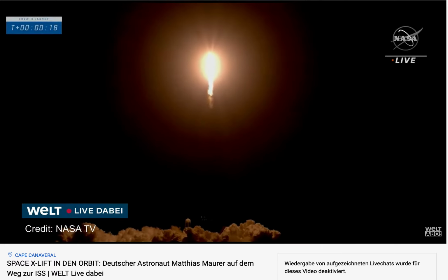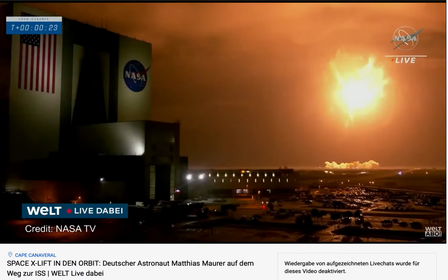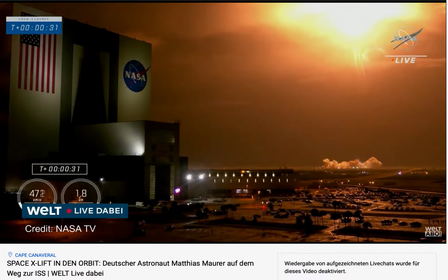Laboratory in orbit, the International Space Station. Vehicle is pitching downrange. And that's the call we want to hear. Good performance on that first stage so far.